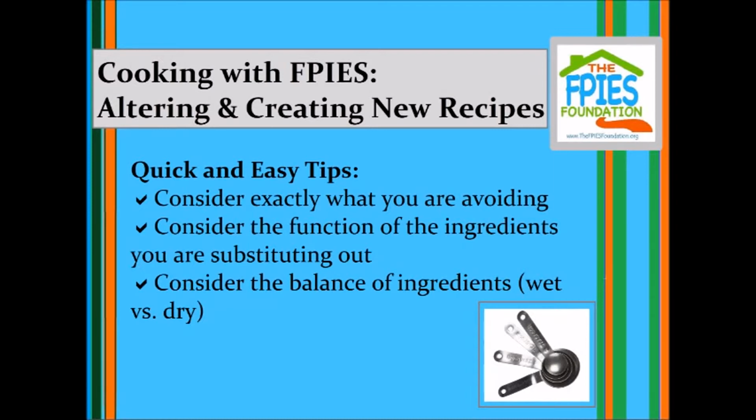So here are some basic tips for altering recipes. First, consider exactly what you are avoiding. If you are avoiding eggs, for instance, don't choose a recipe that is heavily reliant on eggs. You will want to choose a recipe that either avoids eggs completely or uses a relatively small amount of eggs. Your substitutions are more likely to be successful if the substitution isn't the pivotal ingredient in the recipe.